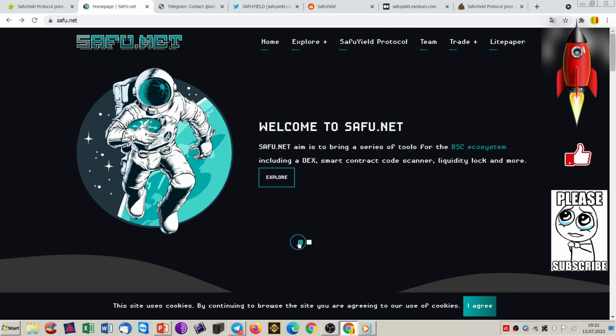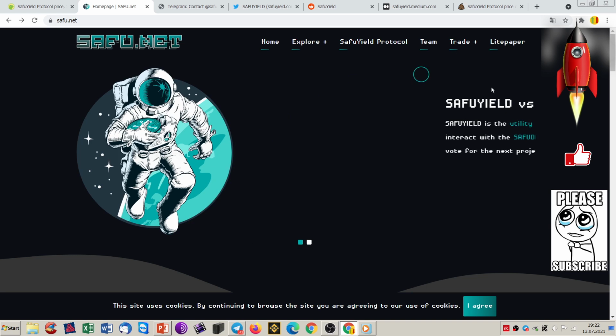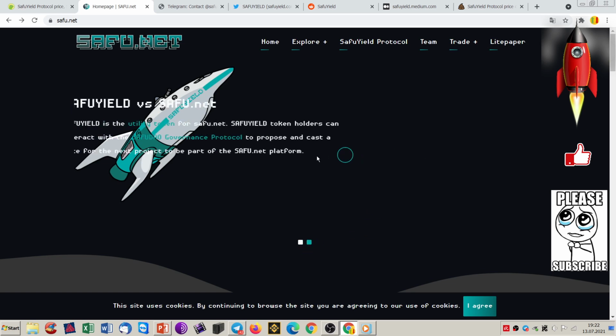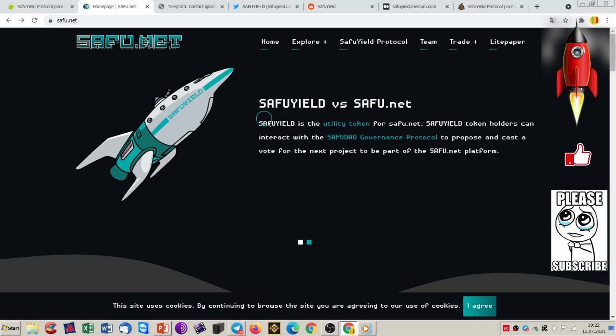SafuNet aims to bring a series of tools for the Binance Smart Chain ecosystem, including a DEX, smart contract code scanner, liquidity lock, and more. Okay. So a DEX is like a Bitcoin app where you can see exactly the price of the actual token, which is trading on Pancakeswap, for example.